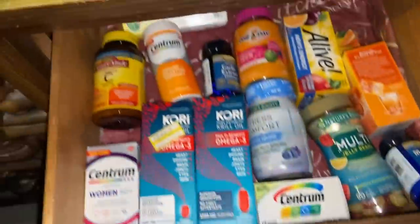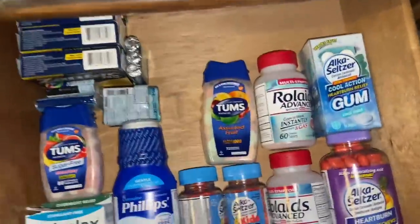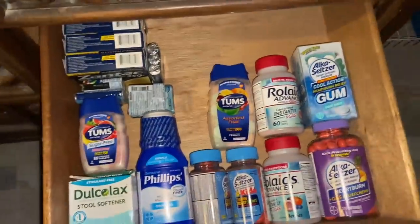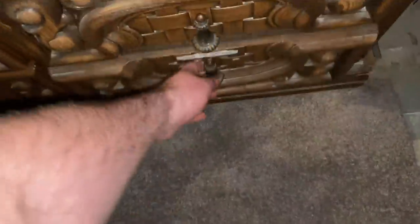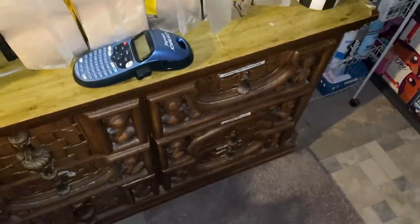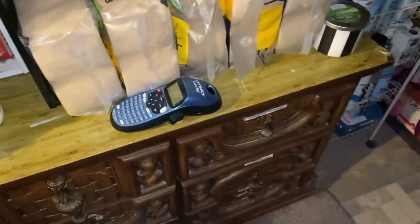Then here I have vitamins and probiotics. I got several different vitamins here, which is great. Then I have stomach medicines here, so like Tums, Rolaids, Zantac, things like that. And then down here, I keep cold and flu items. So medicine is pretty easily accessed. I don't stock a ton of that because it tends to expire. In fact, I had to purge some things that had expired. So good to check that frequently.